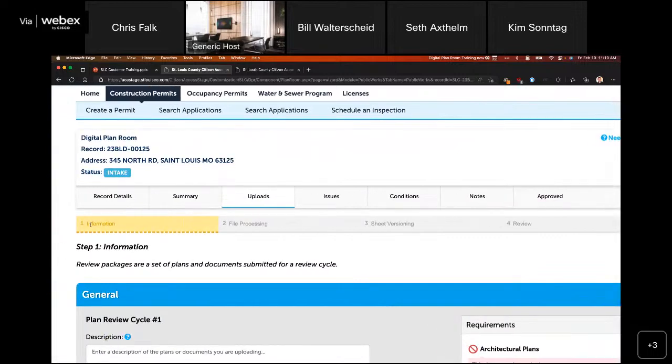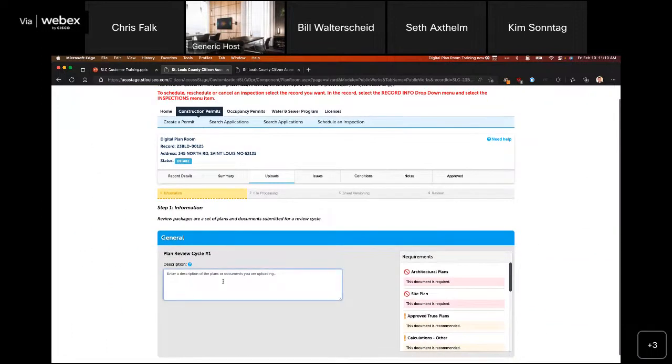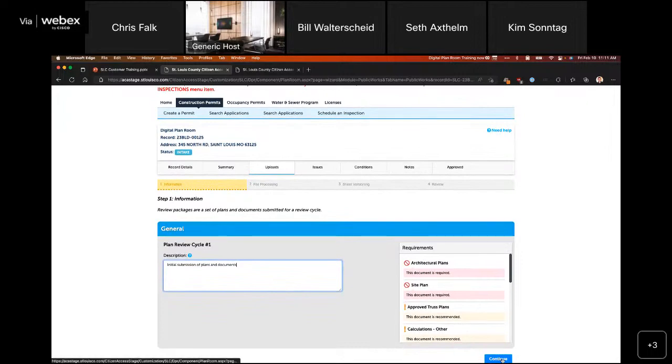Okay. These boxes right here, this one's currently in yellow that says information, will keep you apprised of where you are in the overall process. What have I completed and what I still have to take into account to complete. Step one, we're just looking for a brief description of the package that you're about to submit. So I'll just put my description here. Okay, and I'll go ahead and hit the continue button in the lower right-hand corner.